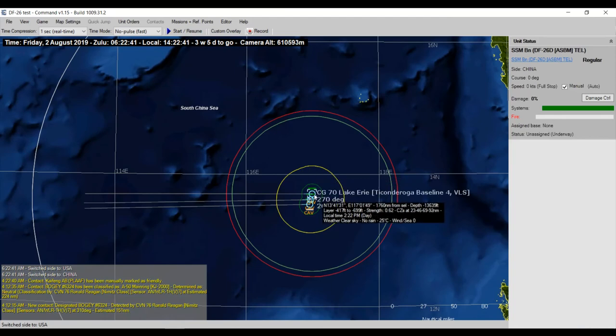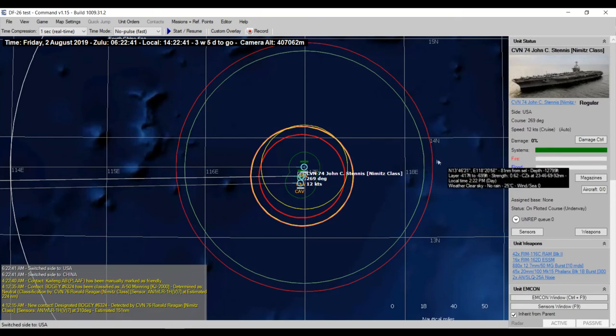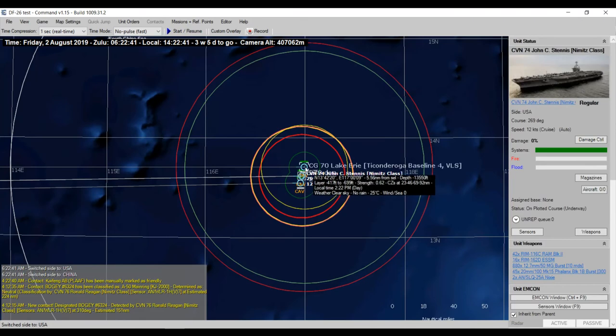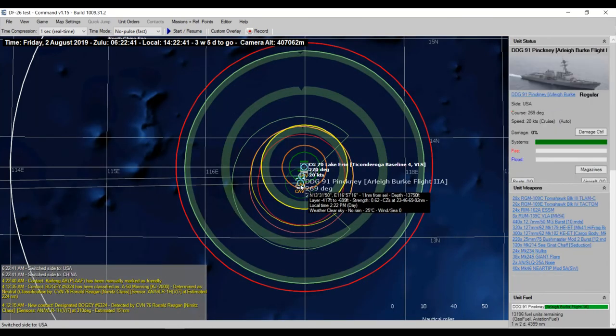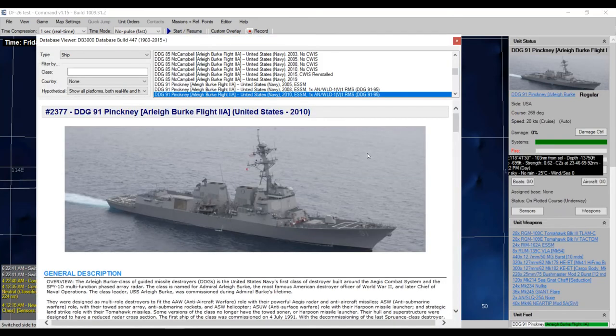side. So yung mga forces natin na US is the USS John Stennis, a Nimitz-class aircraft carrier. So eto siya, no? And it is escorted by CG-70 Lake Erie, Ticonderoga class na cruiser, missile cruiser. Then we also have an Arleigh Burke destroyer, missile destroyer. So guided missile destroyer Arleigh Burke class Pinckney.